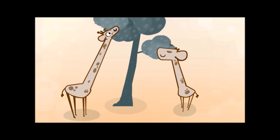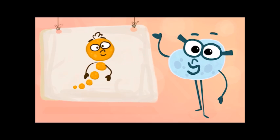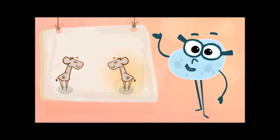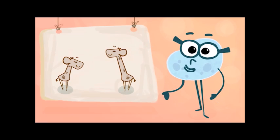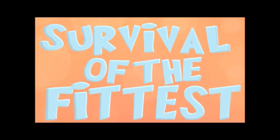But we know now that's not how genetic inheritance works. In fact, individual organisms don't evolve at all. Instead, random genetic mutations cause some giraffes to be born with longer necks, and that gives them a better chance to survive than the ones who weren't so lucky. Which brings us to survival of the fittest.